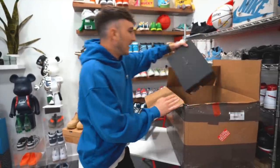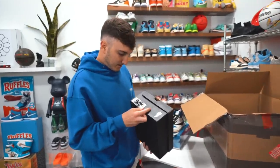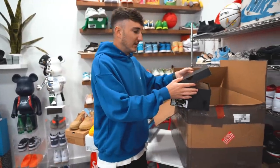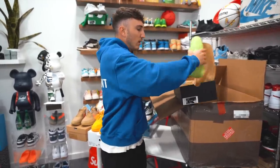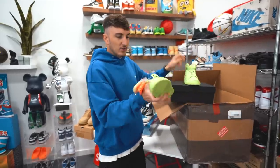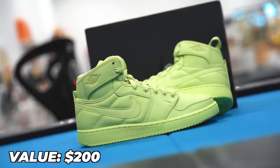All right, let's see. Next up, we have, dude, they're not my size though. I actually wanted to see these in person. If you can't tell, there's a Jordan logo with Billie Eilish on the front. This is a recent release. This is the new Jordan 1 SP. These are a lot brighter green in person. These are actually pretty dope. I don't know if I would wear these because they're a little bright, but the Billie Eilish Jordan 1 SPs.